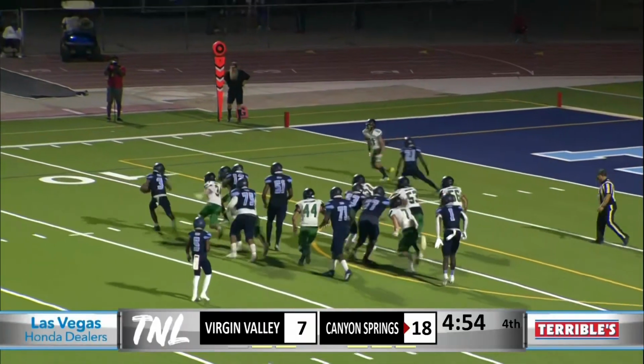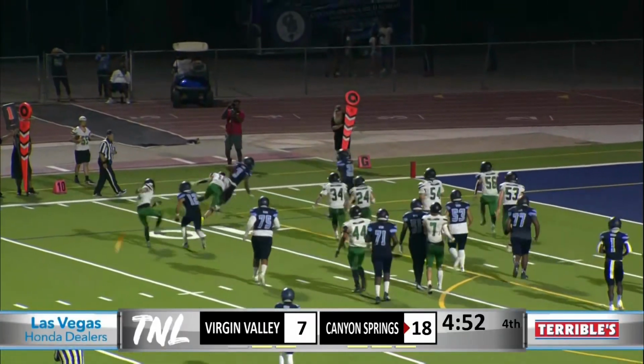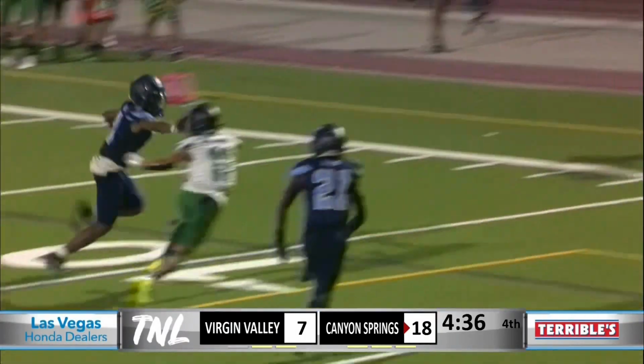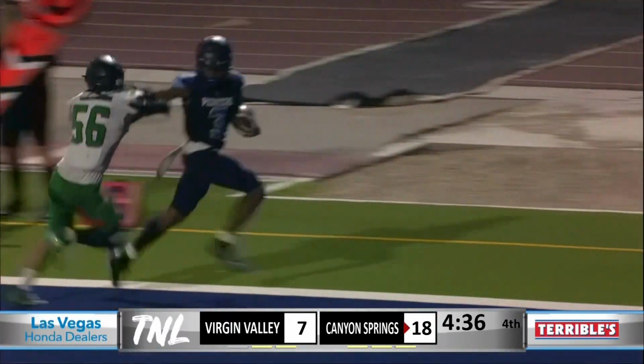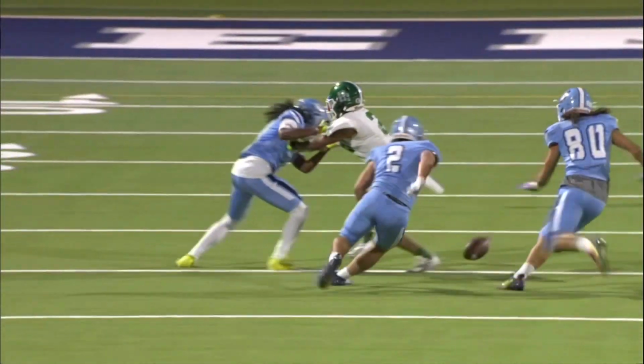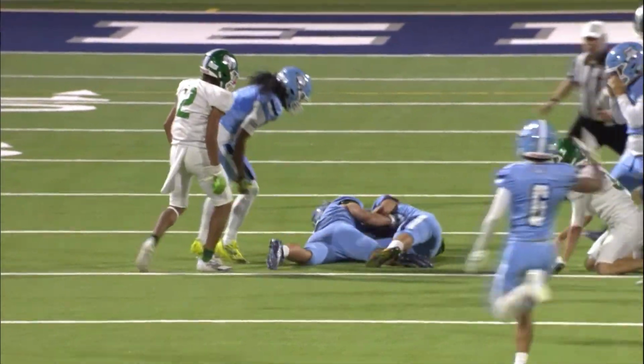Hand off again to Swan. He gets to the outside, turns the corner. Mark it off 30 yards there. 25 yards. It could be a screen that they were trying to set up, and Braden didn't like how it looked.